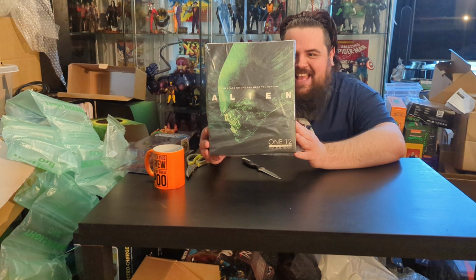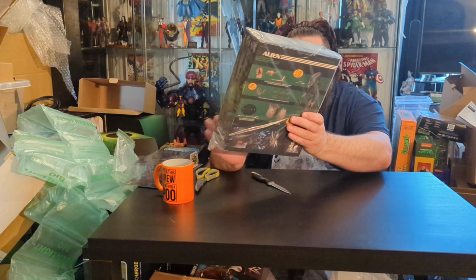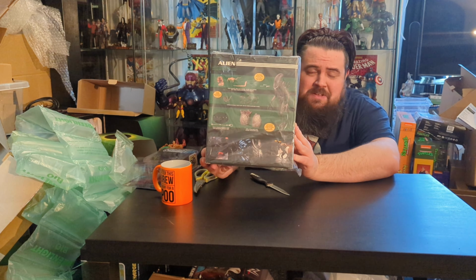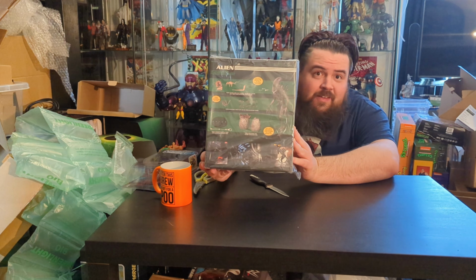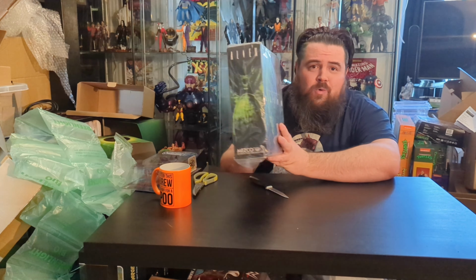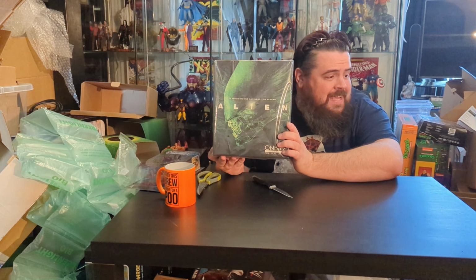It's the Mezco Alien. So this is the seamless body alien. So I'll have to do another complete video on this because this has a sort of metal skeleton with a completely seamless body. And hopefully it's not quite as awkward as Batman 89 because I've seen some very awkward people trying to get the capes on that one. So we'll have a look. That is a Mezco Alien.